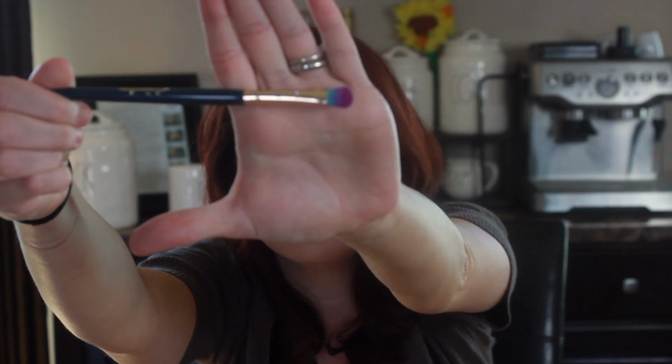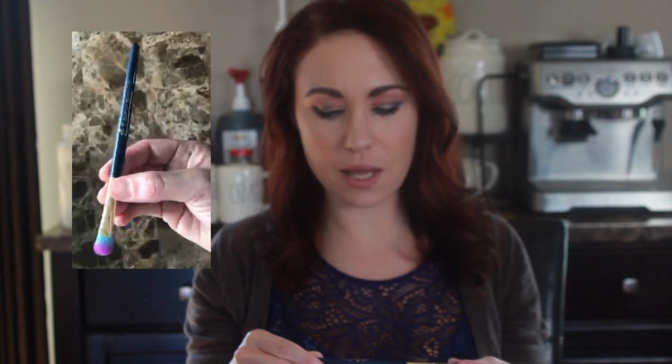So next we have a brush, dude, literally. Look how cute. I love when Ipsy sends me brushes. Ipsy's the only one that sends me brushes and I love it. If Ipsy sends me a brush in a bag, I don't care what else is in there because it's a winner for me. This one is the eyeshadow brush number 15 and it's by SLMissglam.